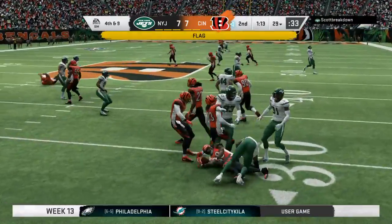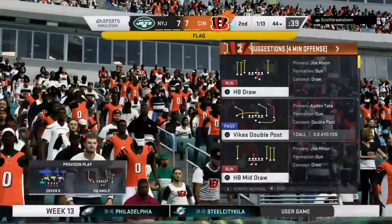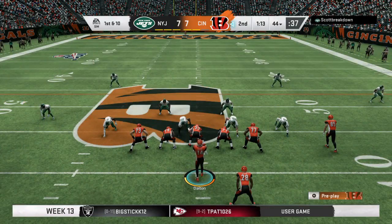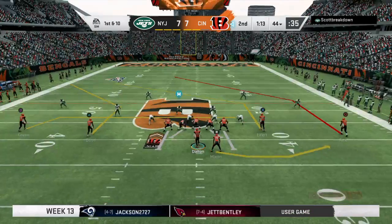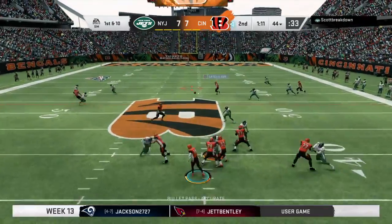Oh, and he's taken down here by his face mask by the looks of it. And a penalty flag is going to give a much better starting position. The Bengals' drive is about to get going. And they'll be looking to atone for last time's mistake of fumbling inside the red zone. Certainly they don't want to do that again.